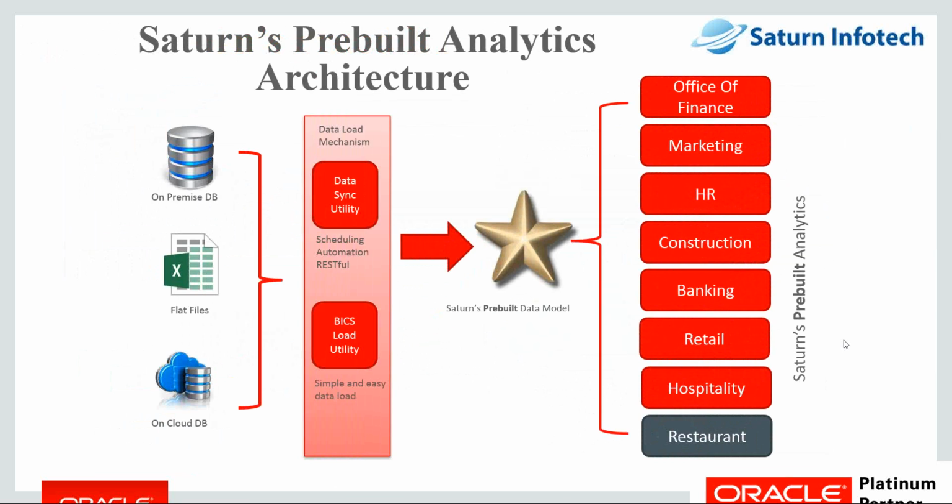Absolutely. As we discussed earlier, this pre-built analytics delivers the pre-built reports and dashboards, pre-built metrics for business KPIs, and also the data model, and on top of that we have also created the data loading mechanism. So you can go live in weeks. You can easily enhance and customize these existing pre-built models.